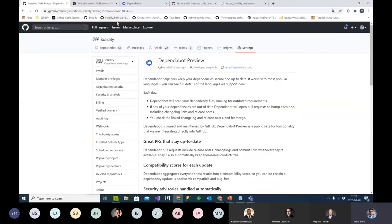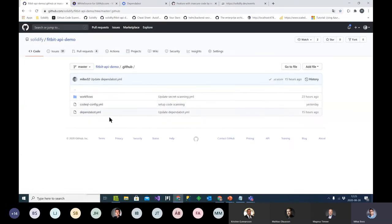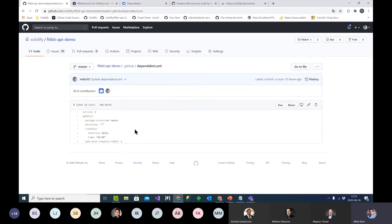Dependabot uses a configuration file. As soon as you activate it, you can create a YAML configuration file, and you can choose when to scan, how often, and how many pull requests. For example, for this repository, I got a lot of pull requests, but you can limit them to, for example, 2. So you shouldn't open more than 2 pull requests, so that you have time to analyze them and merge them into your branch.